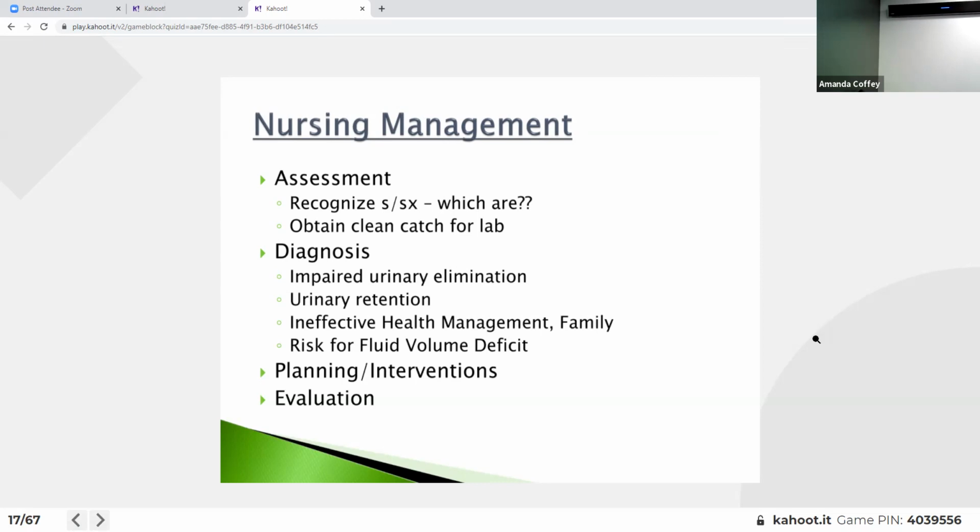Are we going to run a fever? Probably, especially if it's pretty good bacteria growing, okay? Obtain a clean catch for lab if possible, okay? Diagnosis that we would use would be impaired urinary elimination, urinary retention, ineffective health management by the family, because again, what do we talk about? Sometimes these are caused by poor hygiene and properly changing the diaper, okay? Risk for fluid volume deficit.